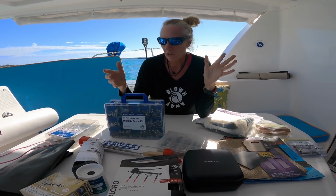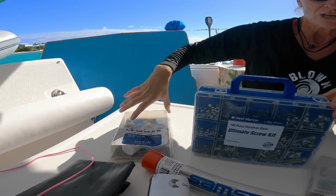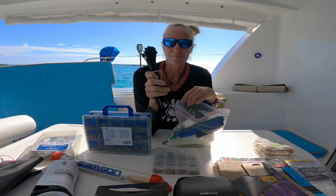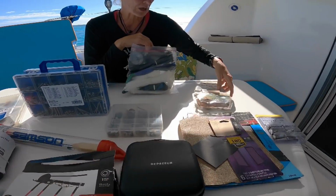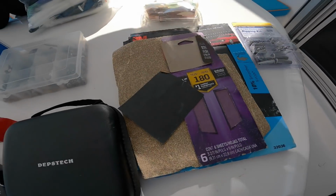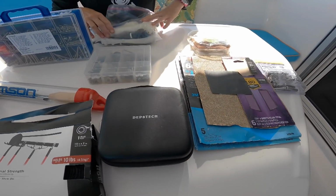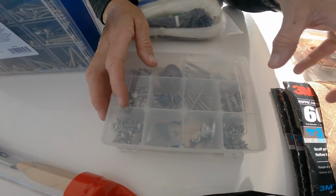But then it also has really important things like our Lumar maintenance kit, screws and different types of bolts and nuts, zip ties. And all different colors, sizes, strengths. We use them for everything on a boat. We've got sail repair kits. We have a rigging kit with cotter pins and different kinds of clevis pins. We have 600, 800, 180, 60, all different types of sandpaper. Loose odds and ends.